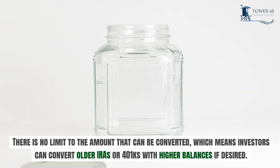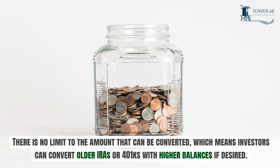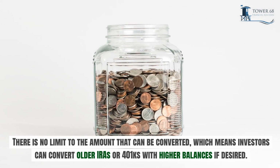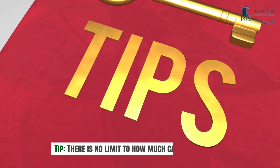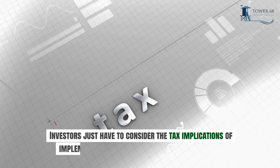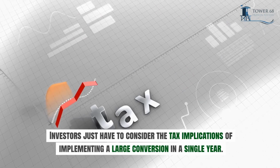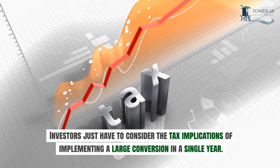There is no limit to the amount that can be converted, which means investors can convert older IRAs or 401ks with higher balances if desired. Tip: there is no limit to how much can be converted. Investors just have to consider the tax implications of implementing a large conversion in a single year.